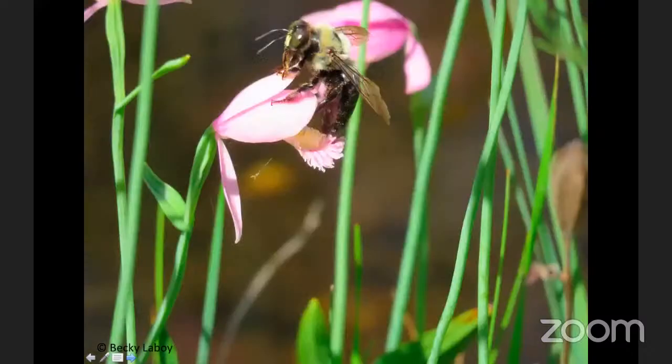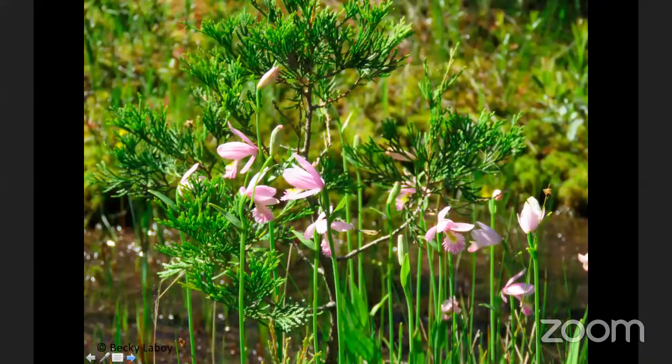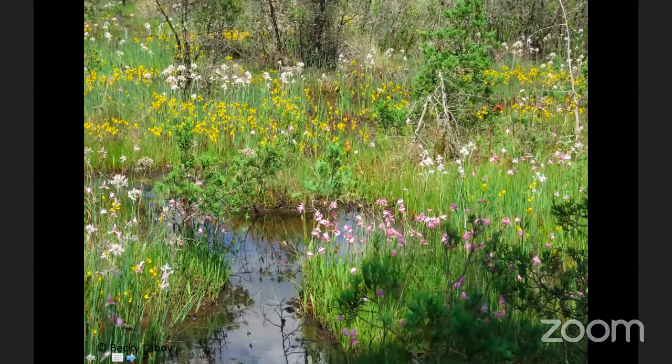This bottom lip is used as a landing platform for insects, although the flower is smaller than the other two orchid flowers, measuring only about an inch or two across. Like dragon's mouth, rose pogonia has a single flower on each scape. And here it is, blooming with other wildflowers in the bog. A perennial herb, rose pogonia propagates through runners as well as seed.